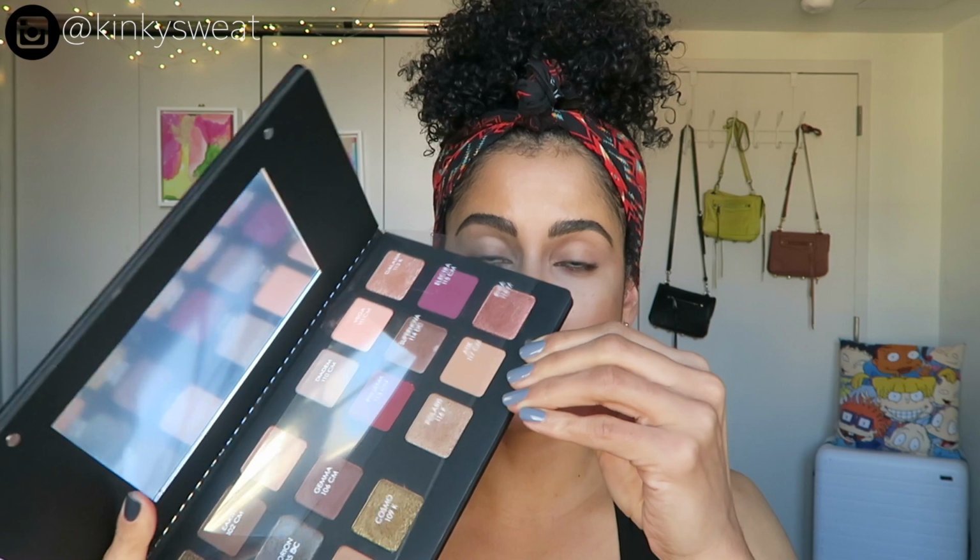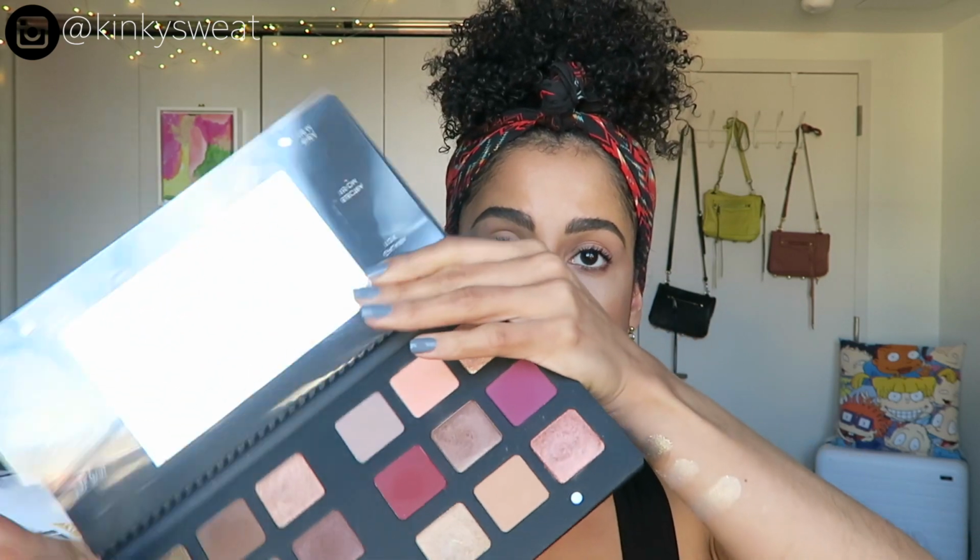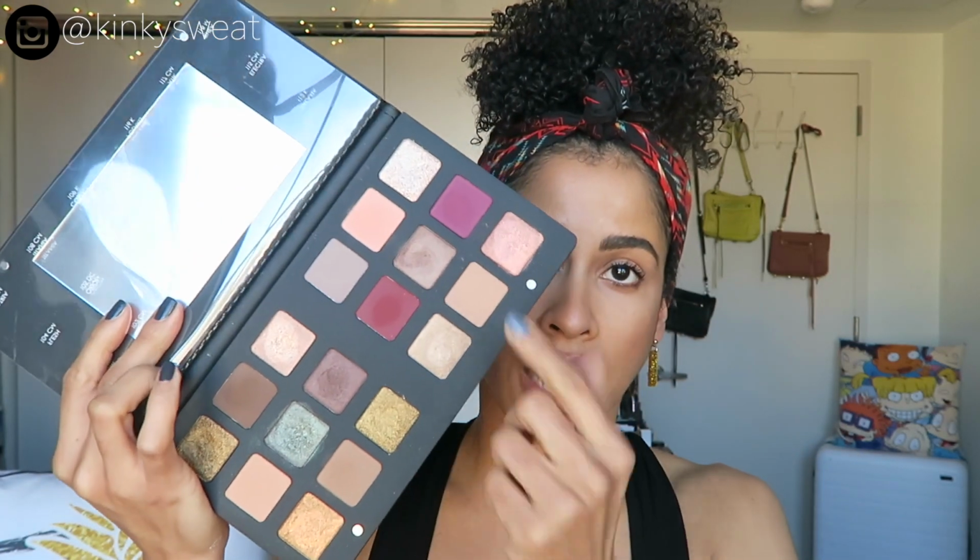Now here it is. This is how it's organized. You got 9 on one side and 9 on the other. All of Natasha's palettes are designed as a matrix.